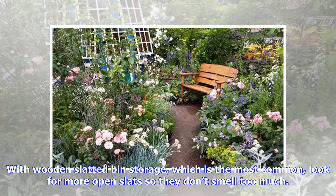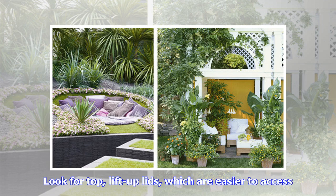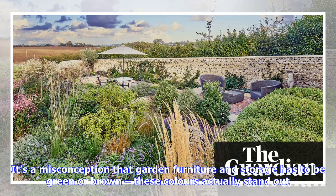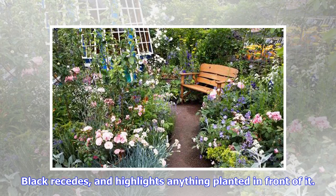With wooden slatted bin storage, which is the most common, look for more open slats so they don't smell too much. Look for top, lift-up lids, which are easier to access. If the finish is a little rough, stain it black. It's a misconception that garden furniture and storage has to be green or brown. These colors actually stand out. Black recedes, and highlights anything planted in front of it.